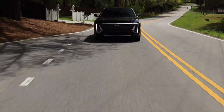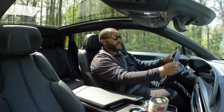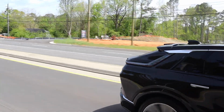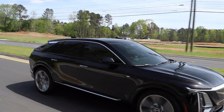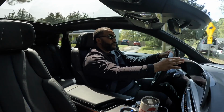When you look at the car, its wheelbase is actually longer than the standard Escalade. It's hard to believe, but the wheelbase is a little bit longer than your standard Escalade. You can tell by the longer wheelbase how well this thing really drives and maneuvers.